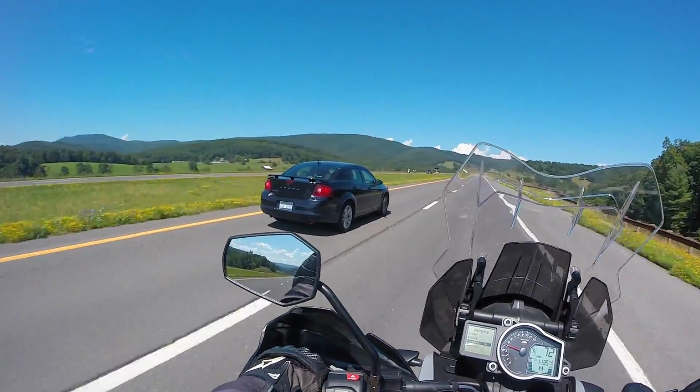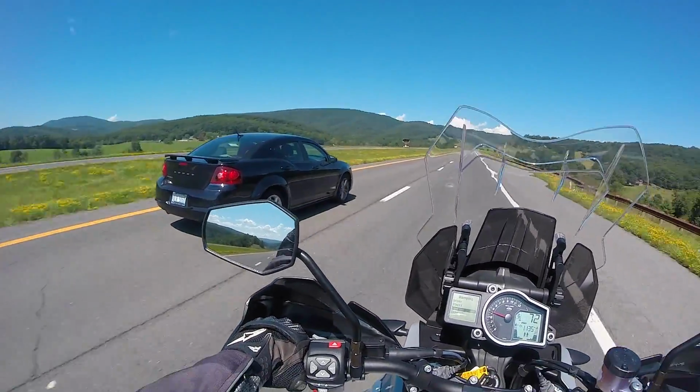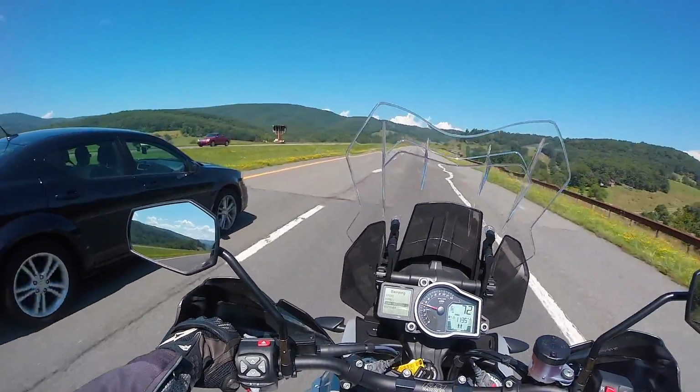Favorite type of people, those that get in the left lane and just stay there. I didn't do that when I was in your state of Michigan a couple weekends ago.